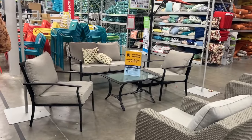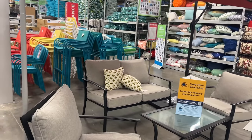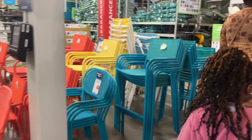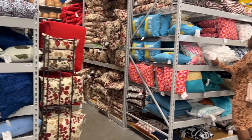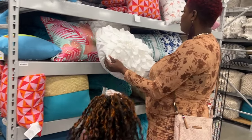Yeah, this is outside couch table. Look beautiful. And then they have lots of pillows over here. Outside pillows. Beautiful outside. They're beautiful. All this beautiful outside. Oh, so beautiful. I want it.